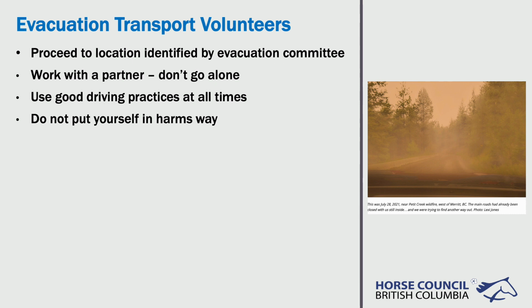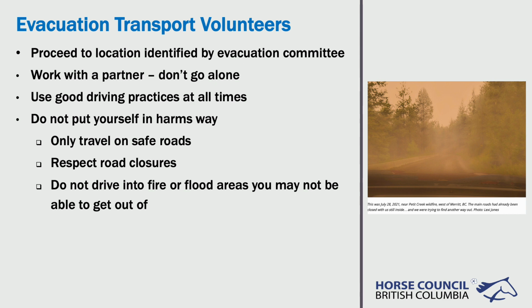Do not put yourself in harm's way. This includes only travel on safe roads. Do not take shortcuts. As an example, do not go down a logging road. Respect road closures set up by first responders. You do not want to become a victim. And do not drive into fire or flood areas you may not be able to get out of. Don't set yourself up to be a rescue case.